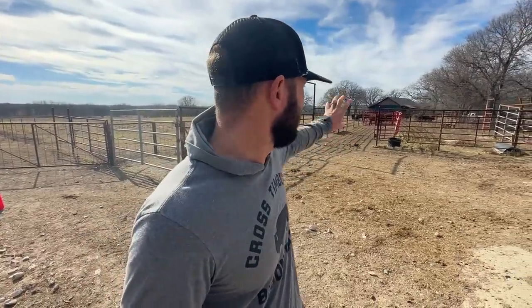We got the Dunbar herd caught, and they're all down here in this pen. And now it's time to gate cut them, because we are loading three mamas out today, and we are moving them today. All right.